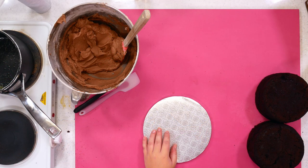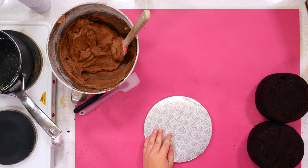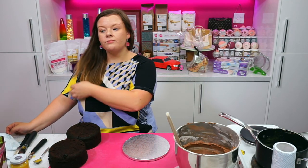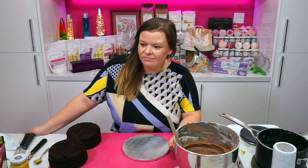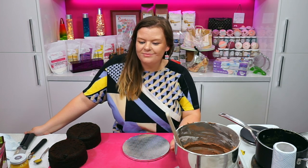Go on, what do you need? The turntable. Yep, there you go. And just working out which one. So, Ellie, you've got the choice. So why don't you take that pink cake off there? That's the same as the one I use at home. That's it. Super duper. There you go.